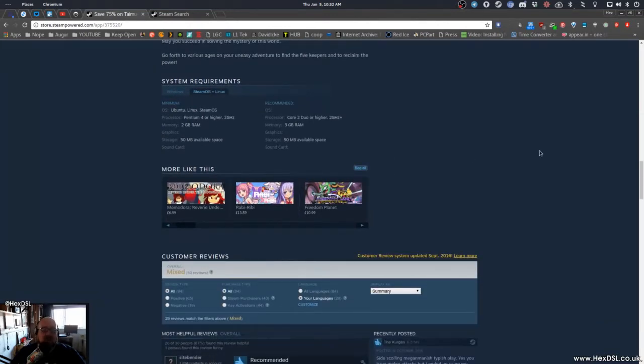Requirements, OS: Ubuntu, Linux, or Steam OS. They're the three operating systems it runs on. So it runs on Windows too, so four operating systems. It runs on Windows, Linux, Ubuntu, and Steam OS. They're all separate things, apparently, according to this here. All separate. Nothing to worry about.